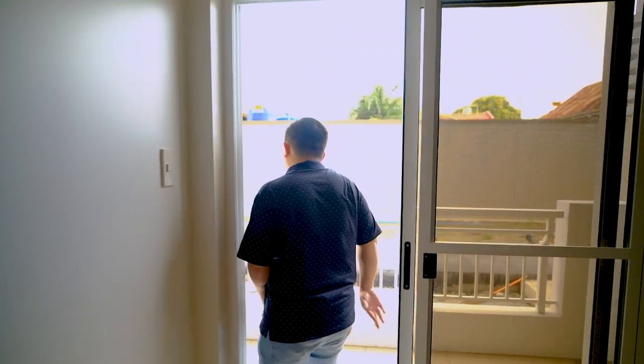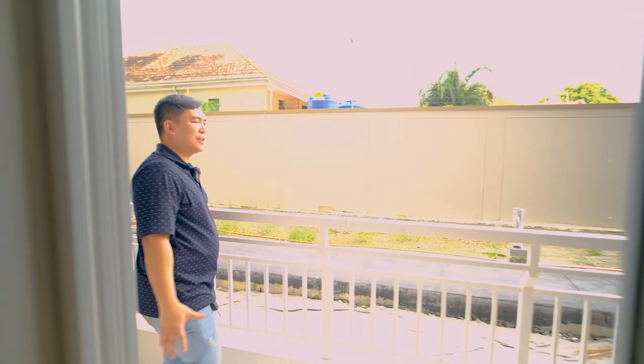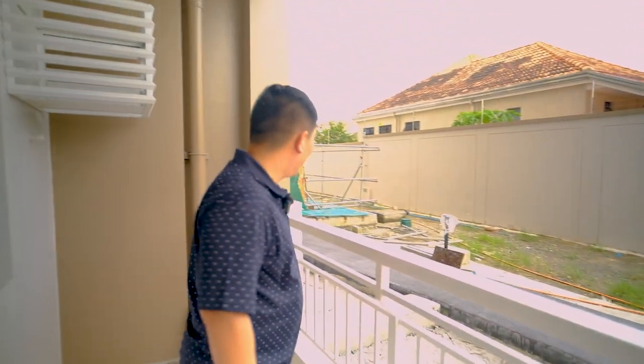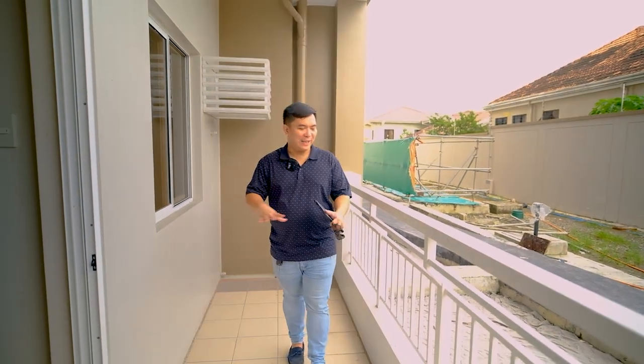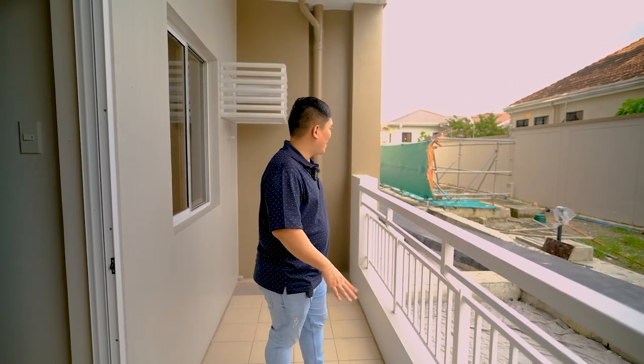Okay, so this is the master's bedroom and the access to the balcony area here. We have a good sized balcony for our two bedroom units, as you can see. This will be a nice place for you to have your coffee in the morning. You can have tables and chairs here.